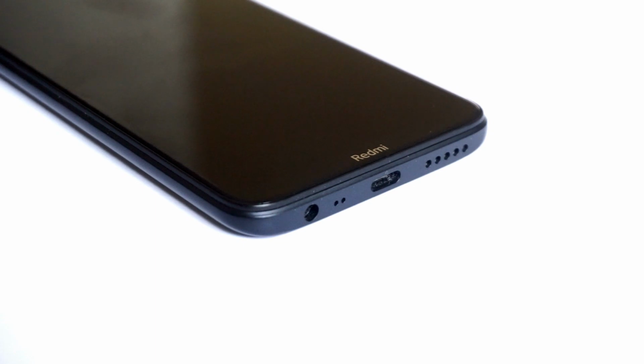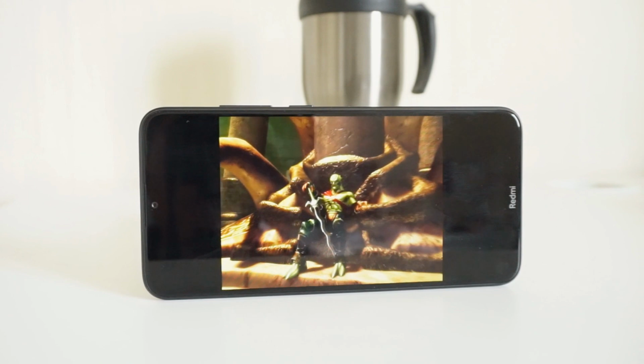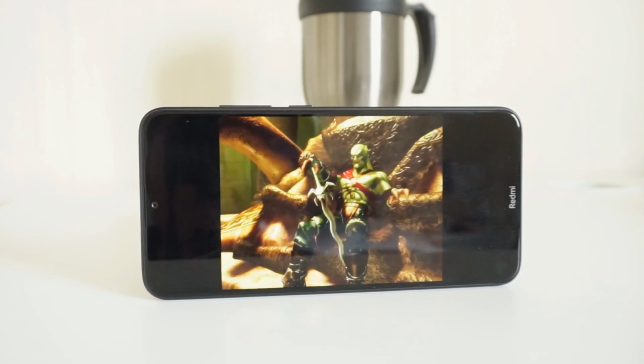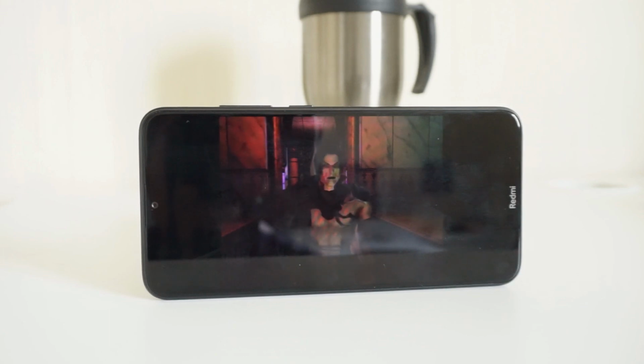On the bottom you'll find two good things, a headphone jack and a USB Type-C port, which is something that again, isn't usually found on budget smartphones. I only said two good things, as the loudspeaker lacks that bass-filled punch. It's clear and gets loud, but it sounds average for the most part.